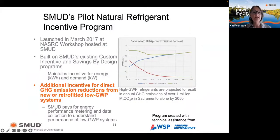And so we launched it at another NASRC workshop that was hosted at SMUD back in 2017. It's kind of hard to believe. And it took a few years before we got uptake. And the objective here was to help address the fact that at the time, high GWP refrigerants were projected to result in emissions of over 1 million metric tons in Sacramento alone by 2050.